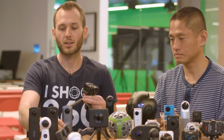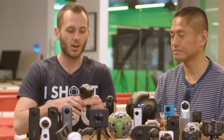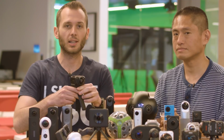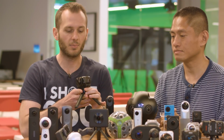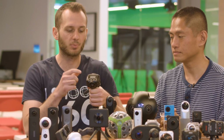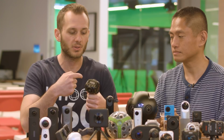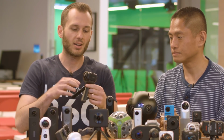However, if I'm considering doing something professional, so if I was doing shoots for clients, I would choose the Verb. I just love the dynamic range of it. Having that extra resolution is a really good thing. There's so many good features. I love the interface of it. It has the best display of buttons. I love the menu. It's very easy to navigate. And you know what else I love is the lenses.